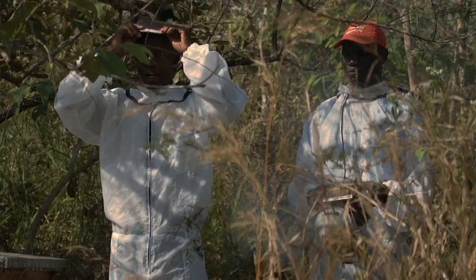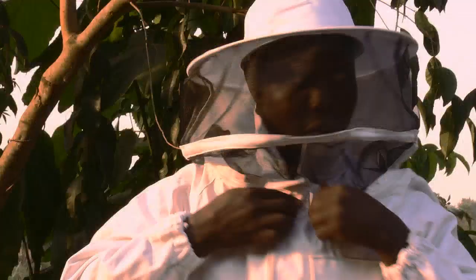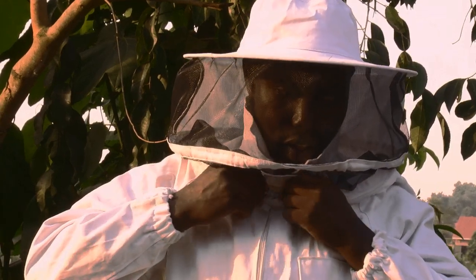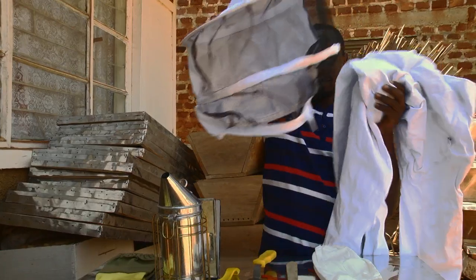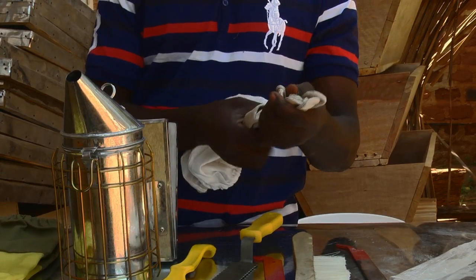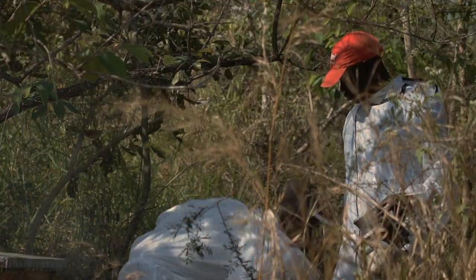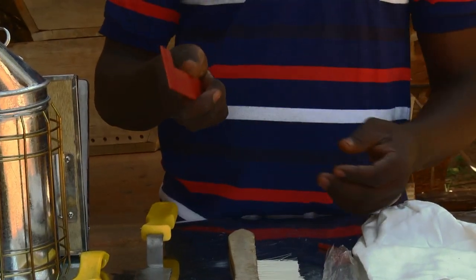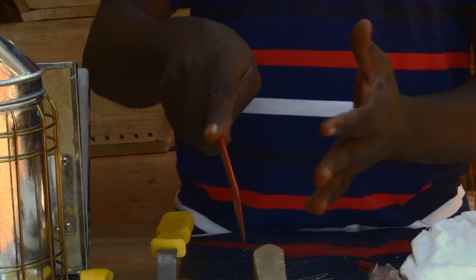If you have your hat or cap, you can use it to support your bee veil. A complete bee suit should comprise of the overall, the bee veil, the hand gloves. These are very important. And apart from that, before opening the beehive, you need also to have your hive tool. This is a very important tool that will help you to separate different hive compartments.